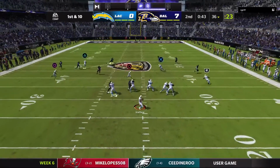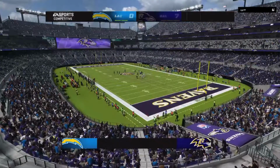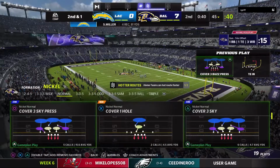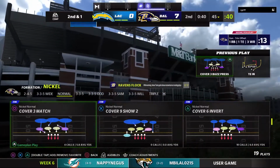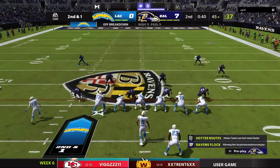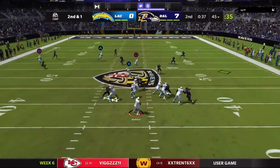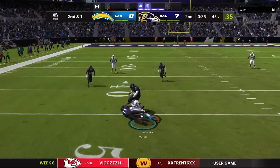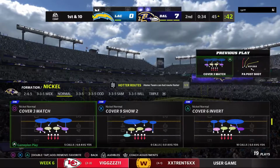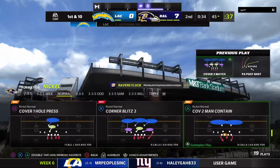On 1st and 10, Stafford. On the right side, this is Miller. The Chargers going to signal for the first of their timeouts as they'll stop it with 40 seconds remaining in this first half. And just a yard to go here on 2nd down. They'll fake the give. Now Stafford. Open man, he's got him, the tight end, Hockenson. Now the Chargers will use the second of their timeouts as the clock will stop with 34 seconds to go before halftime.